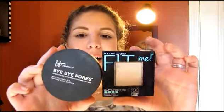So this is like a 0.02 ounce difference. It's about the same amount of product, and this is so much cheaper. They're both great products, but if you're gonna buy one or the other, I would buy this one and save your money. They're gonna last you the exact same amount of time as well. Let me just put them side by side.